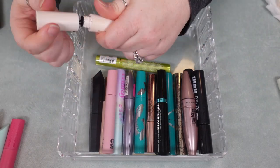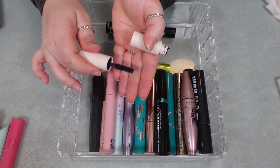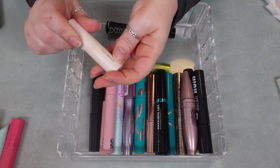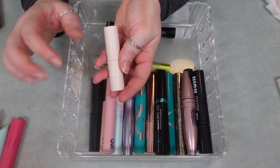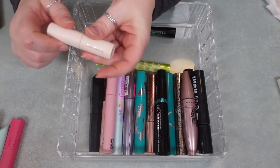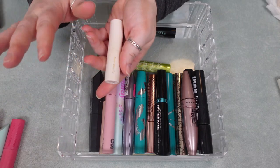I did not like this the first time I tried it. And then I really started to love it as the formula started to dry out. It's not my preferred style wand, but it's still very beautiful. And then it got old and I had to let it go. And then I repurchased it more recently. The reason that I'm gonna let this go this time is because, again, I don't like minis. Mini mascaras are like the one thing I could easily pass on. I just don't like a really short wand.